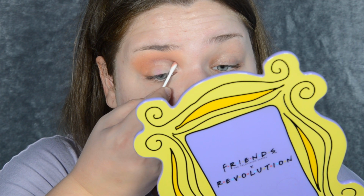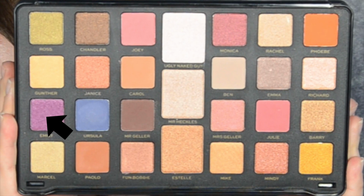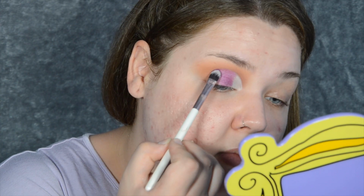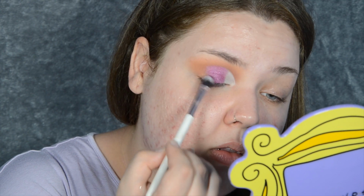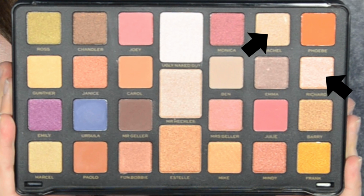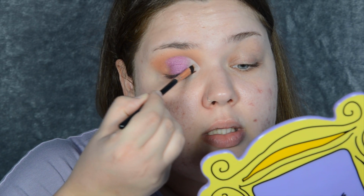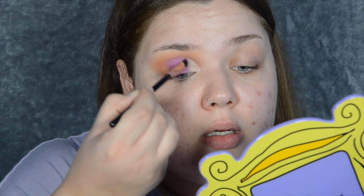I'm going to cut my crease. I'm picking up Emily on a flat brush and I'm putting that in the center. Okay, I'm going to take another flat brush and I can't decide between Richard or Rachel. I'm going to take Richard on the inner third.